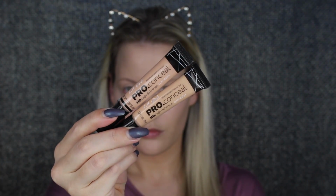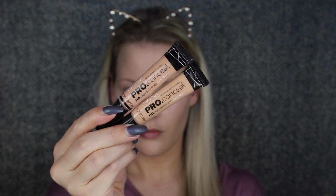Now to conceal and highlight the face, I'm using the LA Girl Pro Concealers in the shades Classic Ivory and Natural. And I'm using the Japonesque Concealer Buffing Brush.